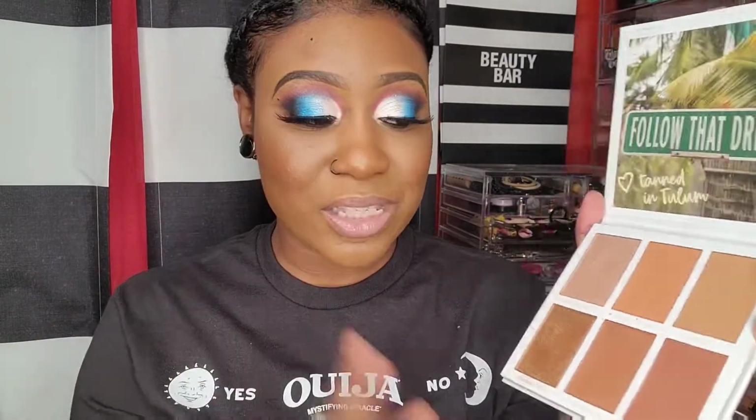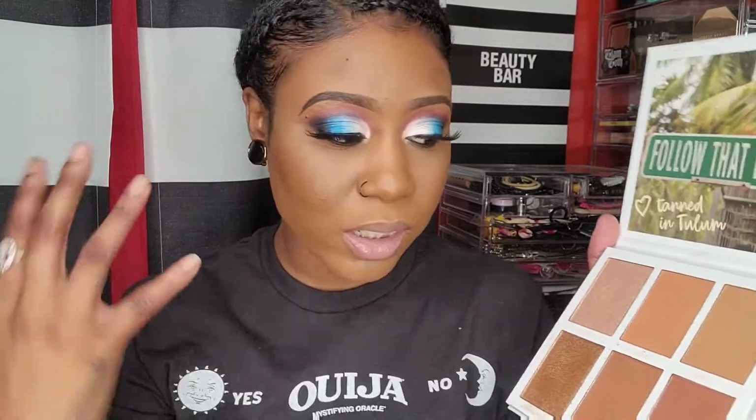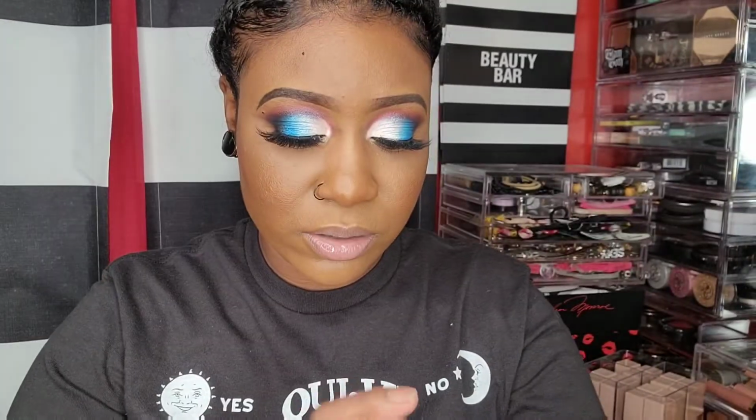And once again, like I said, you could do an eye look with this palette. You could take this color, put it in your crease, and pop one of these colors on your lid, and then put this shade on your cheeks. It will bring the whole look together. But I will swatch the other colors in here. So those are the two shades.